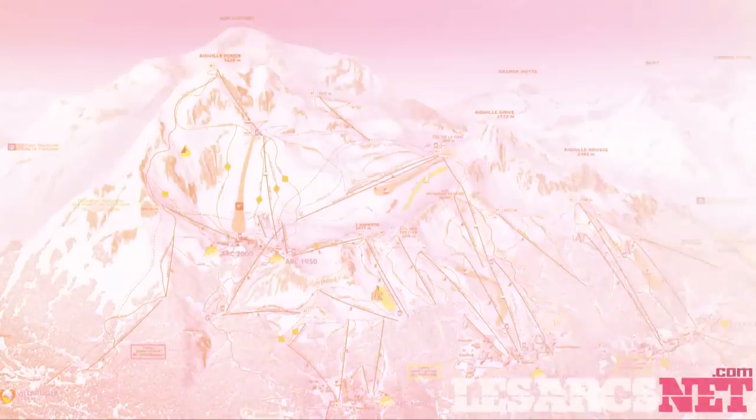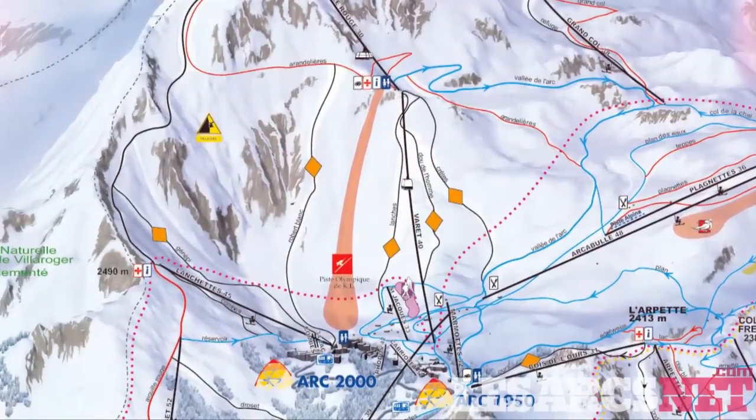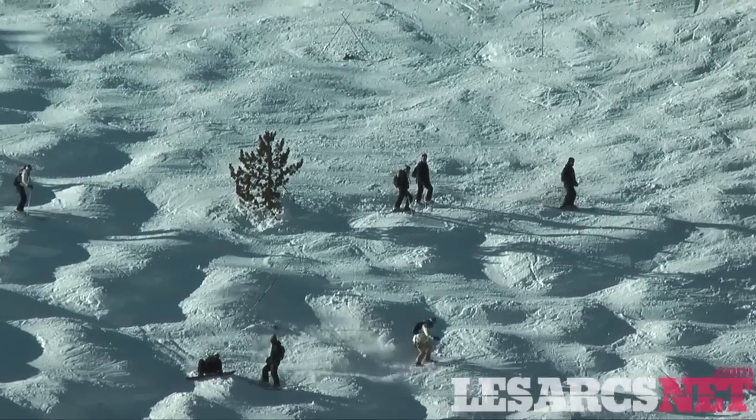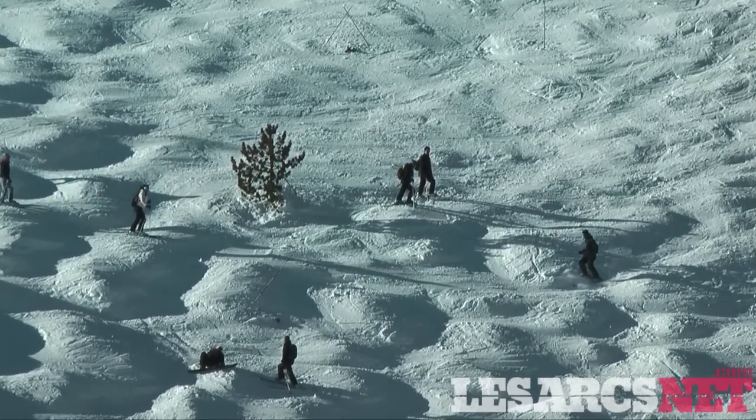Most of the black runs in Les Arcs are grouped together in the bowl above Arc 2000. Some of these runs are unpisted and make up part of the Les Arcs Nature Ride area. Whilst these are good fun after a fresh snowfall, they can get chopped up and icy with some huge moguls, which is not for everyone.